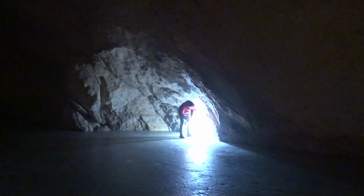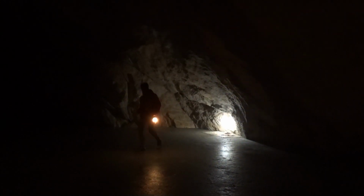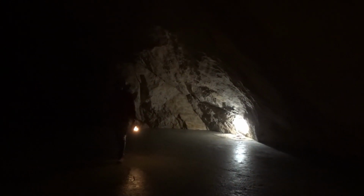We're standing here in the Ice Palace right now. This is the deepest point we will see of the cave today. The cave itself would then continue for about 40 kilometers in this direction.